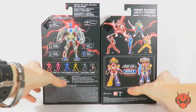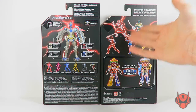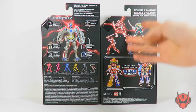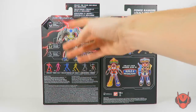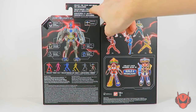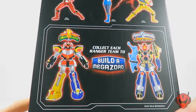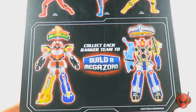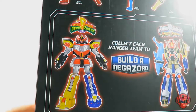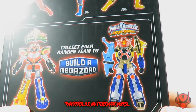Onto the back. About the time of the release for this figure here at the convention, you would have Series 1 action figures popping up in retail, so it's promoting that. And on this side here, it's just promoting the movie Rangers with their Build a Megazord, which actually says collect the team and build the Megazord. So they got that right. On the convention exclusive, we have a nice look at both Build a Megazords from Series 1 and Series 2, and I guess Series 3. So there's Dino Megazord completely built, and there's the Storm Megazord from Power Rangers Ninja Storm.